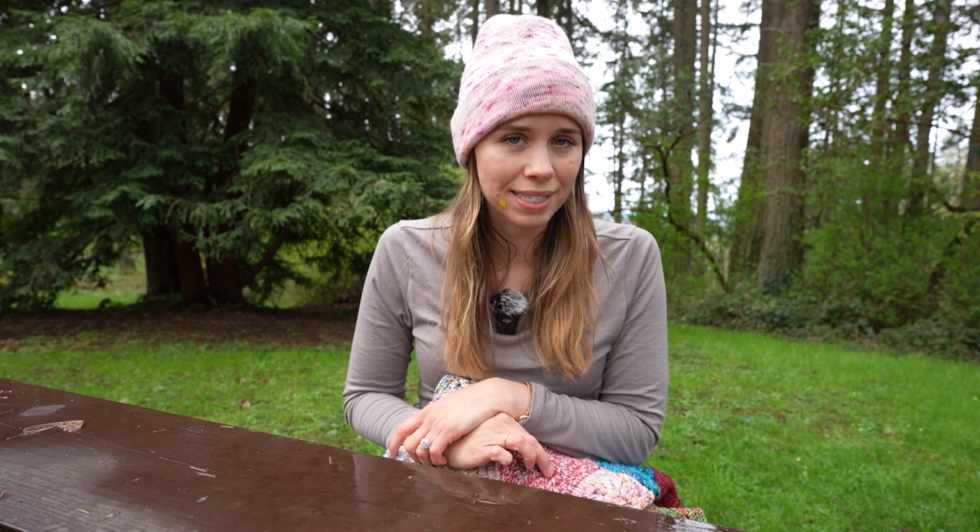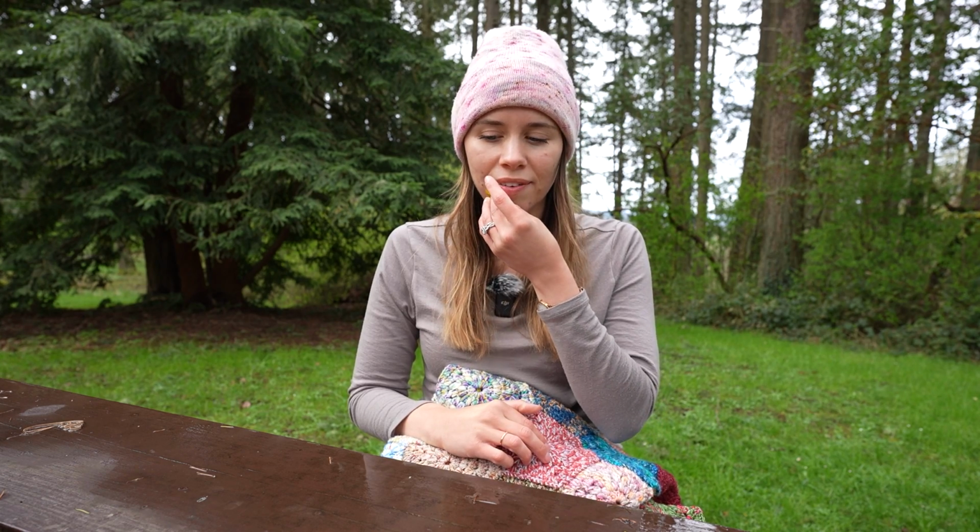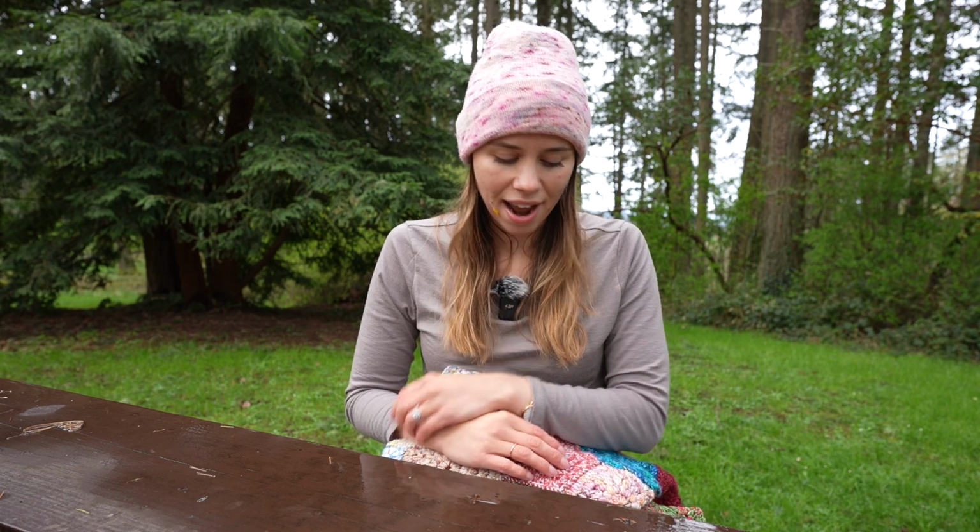I include a picture with the dyer and the colorway name and the state, because I want to be able to remember all of that because I'm sending everything home that's a leftover for right now.